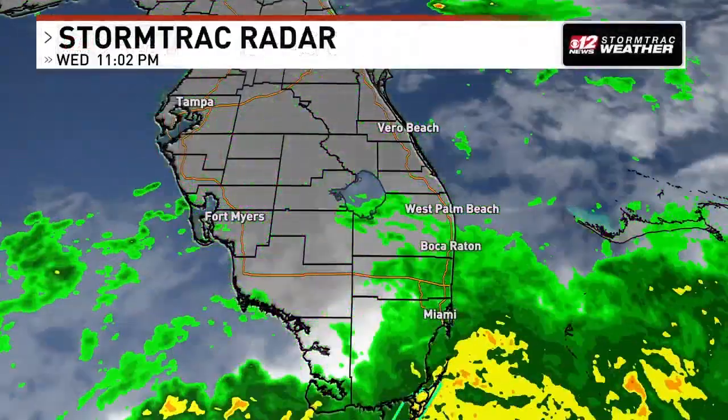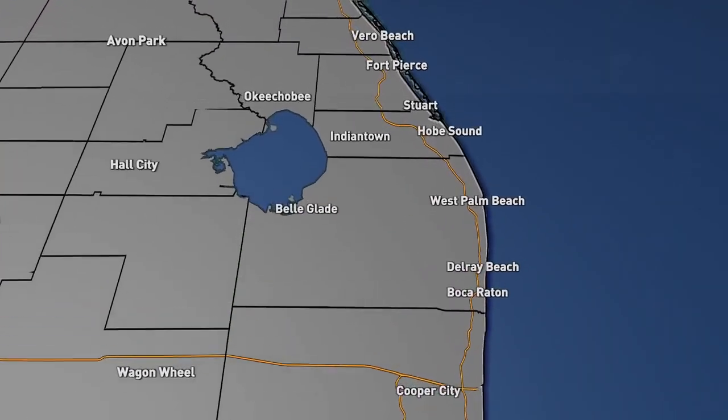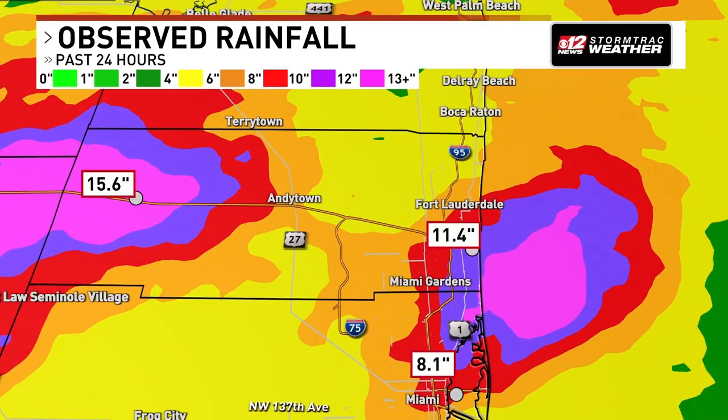But we've seen plenty of rain. Not only did we have the tornado, we had the rain. We had plenty of it come down, and some of those areas got as much as anywhere from 5 to 6 inches of rain. Heavier amounts down towards the Miami, Fort Lauderdale area, as much as 11 to 12 to 13 inches.